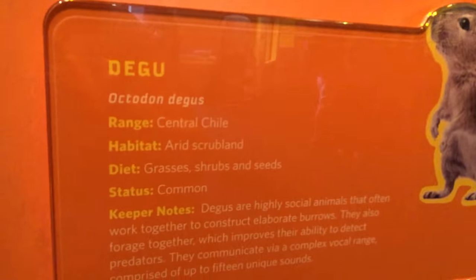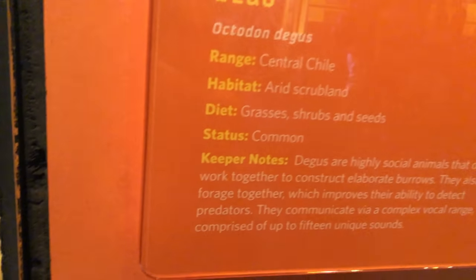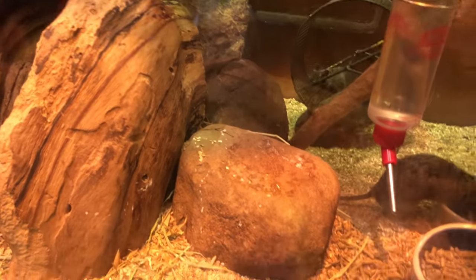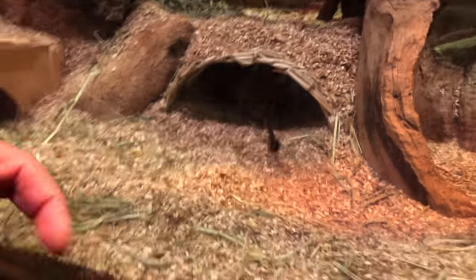That one looks like a rat, right? But it's called a degu. It's a degu. Oh! You wanna touch him? Look. You wanna touch the animal? Look, over here, Marcelo. Look. Oh, look, he's crawling in the hole. He's crawling in the hole.